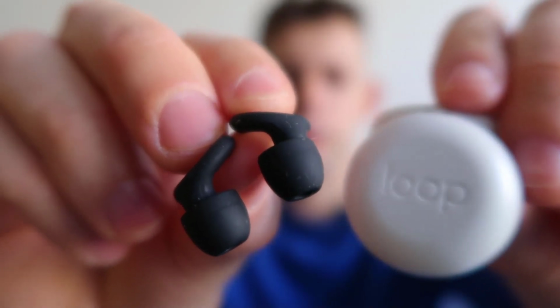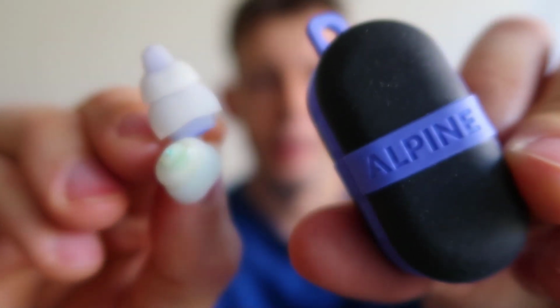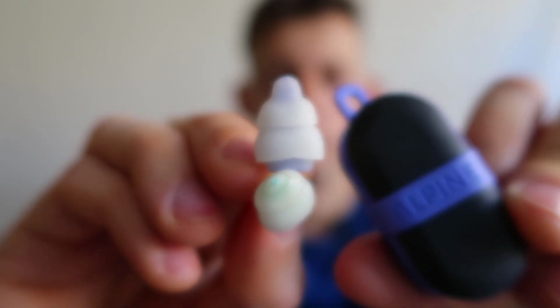You may have heard of this company Loop. It produces such ring-shaped earplugs. Then there's a company named Alpine, which produces such silicone earplugs, and then you have such wax earplugs. So you must play around with them.